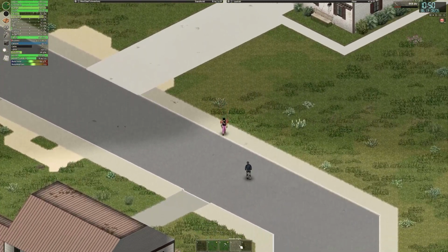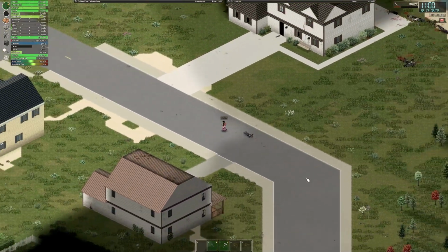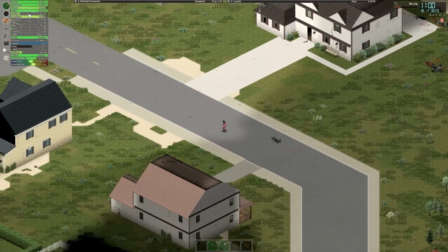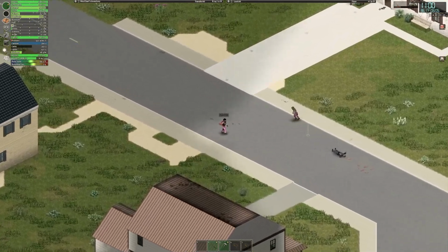Oh, next I right-clicked on the holster, I think. How are we doing on fatigue? 24. There's also something behind me? Oh. Where'd you come from?